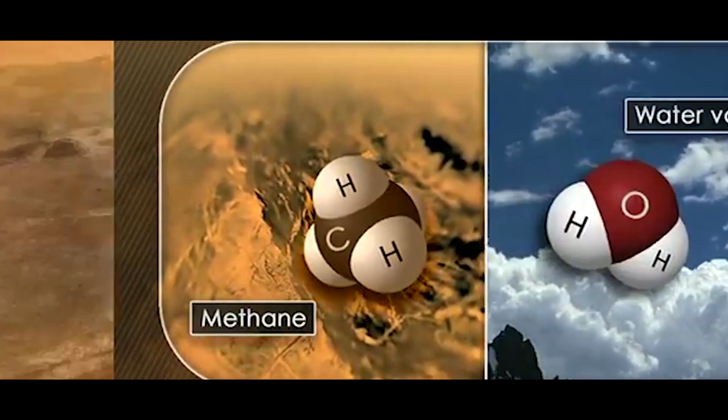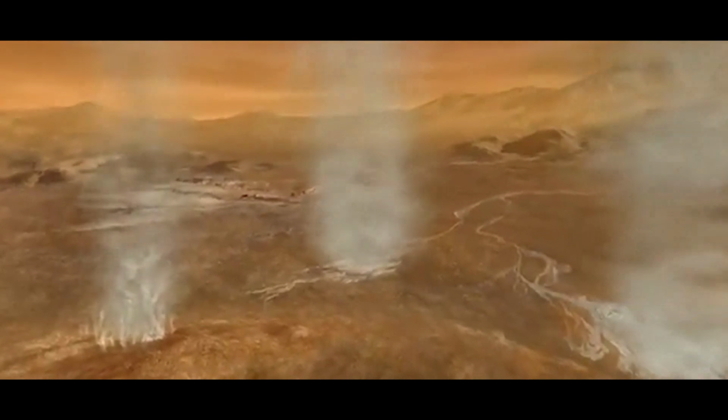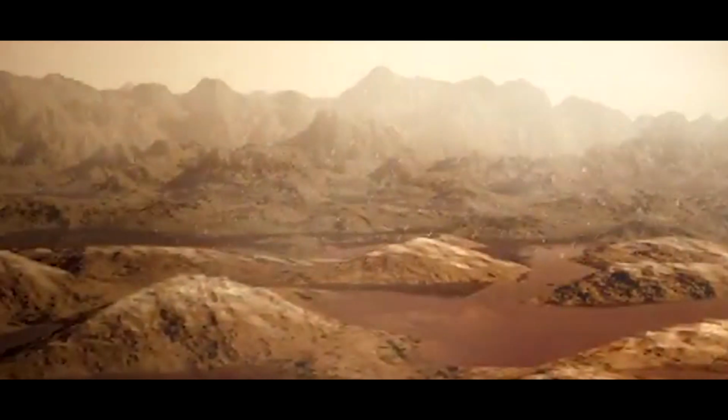There are also many questions about Titan's weather, and why is it that there are lakes and seas only in the northern hemisphere and not in the southern hemisphere? There are also questions about Titan's interior. Does it harbor a vast interior water ocean, and could there even be life inside Titan as well as on the surface?